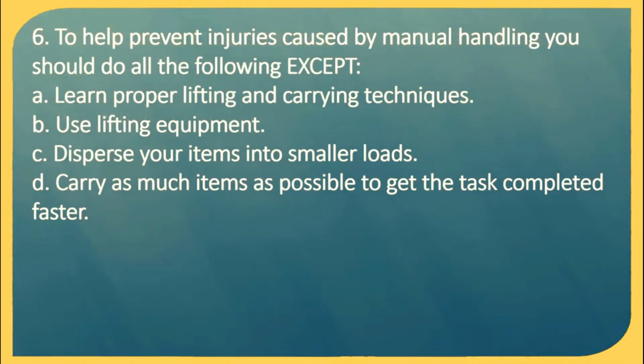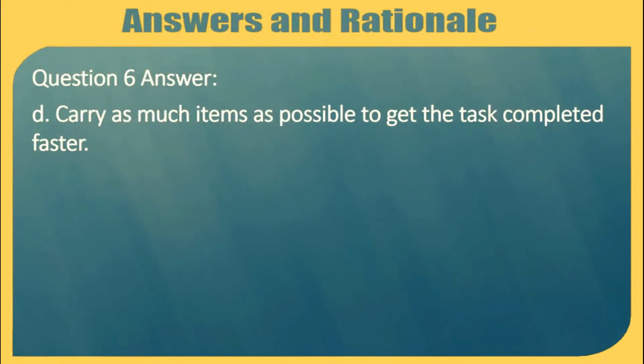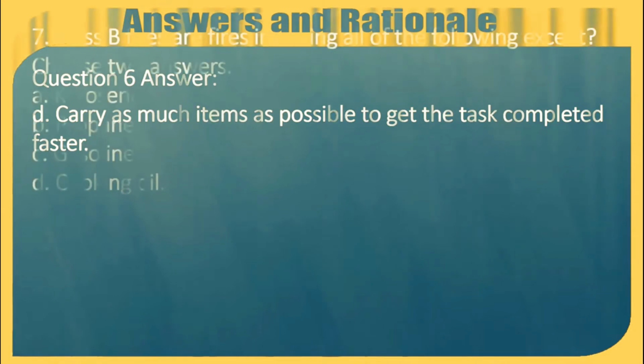Question 6. To help prevent injuries caused by manual handling, you should do all the following except. A. Learn proper lifting and carrying techniques. B. Use lifting equipment. C. Disperse your items into smaller loads. D. Carry as much items as possible to get the task completed faster. Question 6. Answer D. Carry as much items as possible to get the task completed faster.